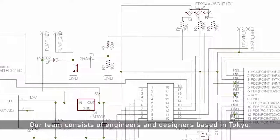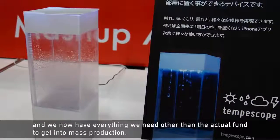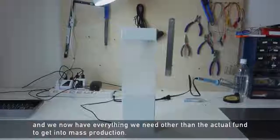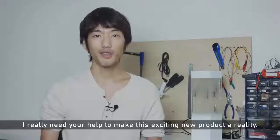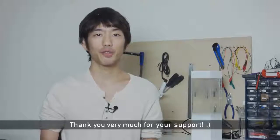Our team consists of engineers and designers based in Tokyo, and we now have everything we need other than the actual fund to get into mass production. I really need your help to get this exciting new product into reality. So thank you very much for your support.